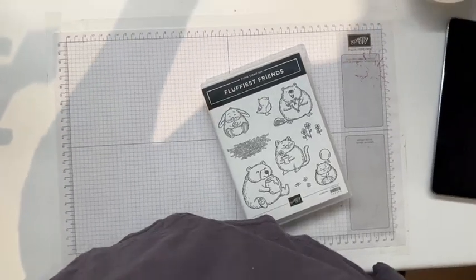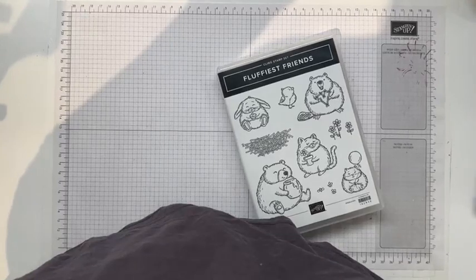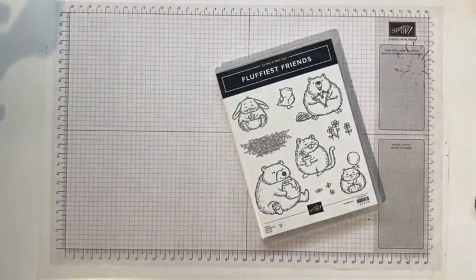Okay, so let's have a look here, do a titch of a zoom. I will grab the light and I'll check that zooming.